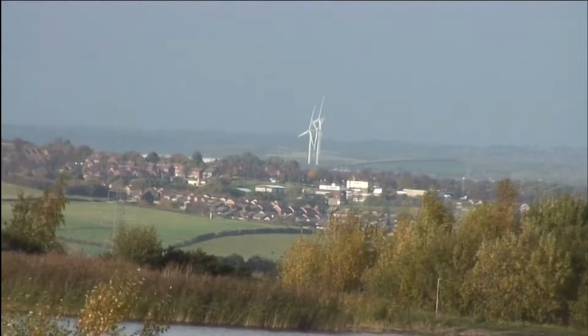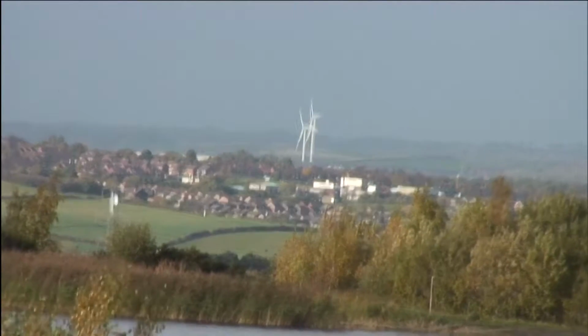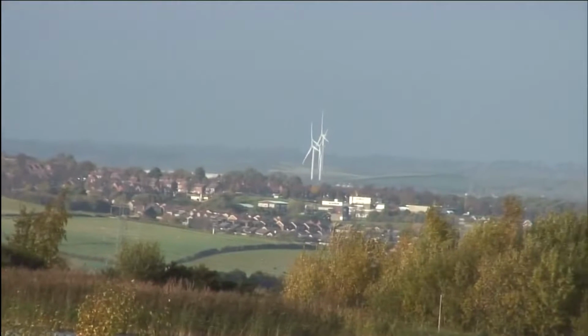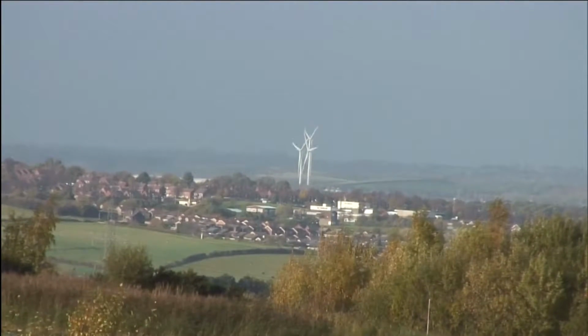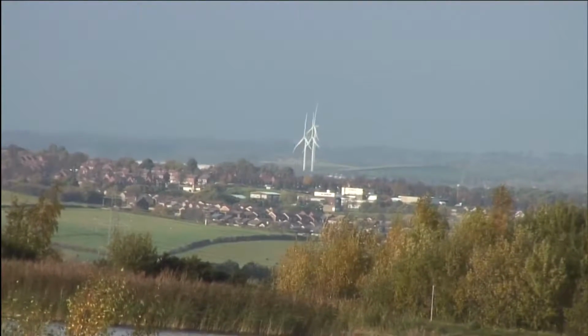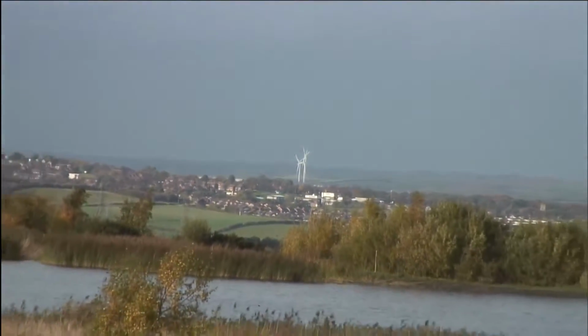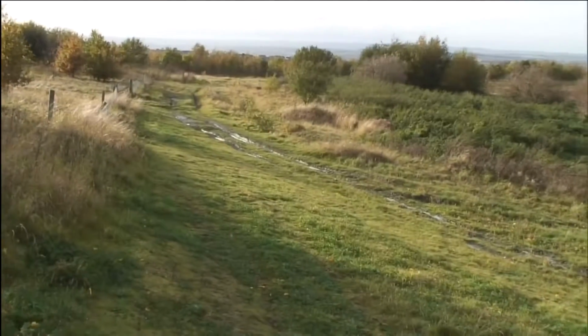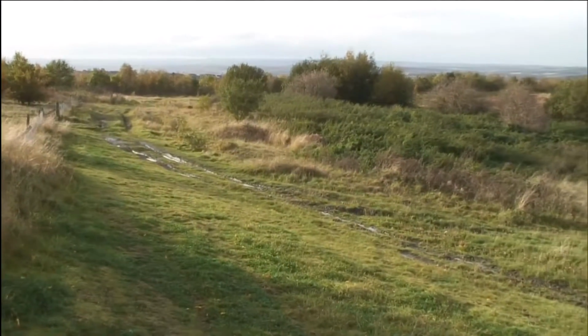I've just turned the microphone around, so it might be easier to hear me from the back of the camera. I'm zoomed all the way in there. You can see the wind turbines in the background. It's looking quite cloudy over there though, so you can't see as far as you normally would. But it has been raining, so it is a bit on the wet side.